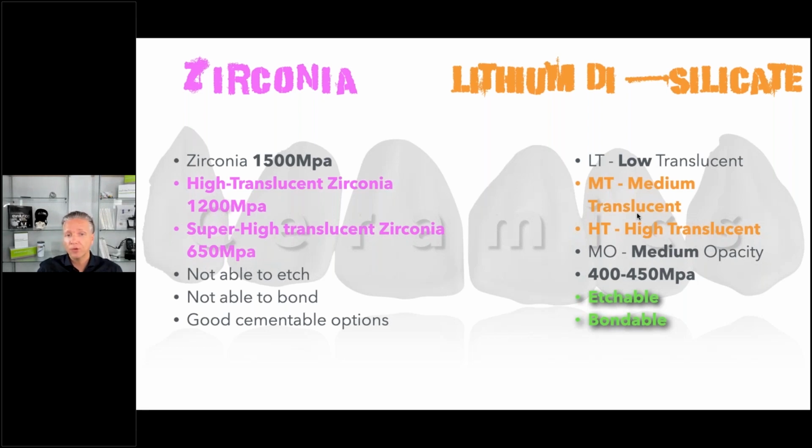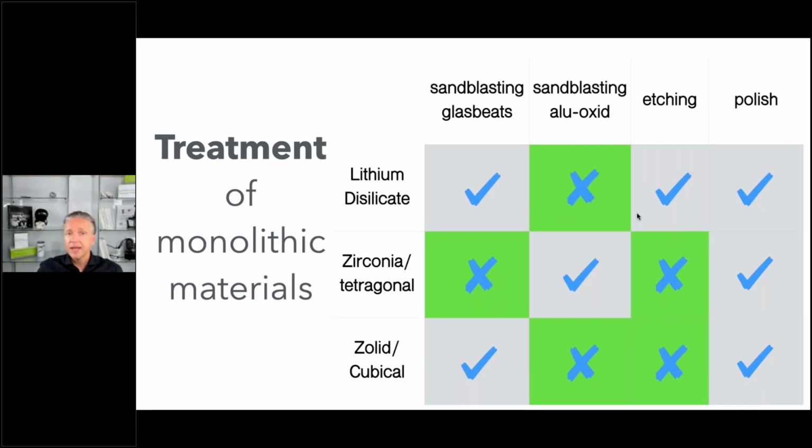Also important is the treatment of different materials. We consider lithium disilicate here. I usually divest it with glass beads. I usually avoid sandblasting with aluminum oxide; I do a little bit at the end before I etch it. And of course we can etch it before the case gets bonded into place onto the enamel, which is very important. Compared to zirconia, they need quite a different treatment. I'm going to skip over that.